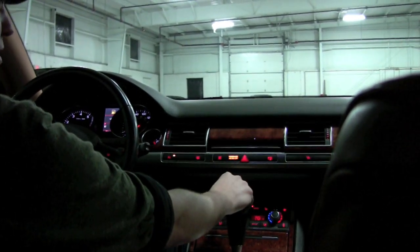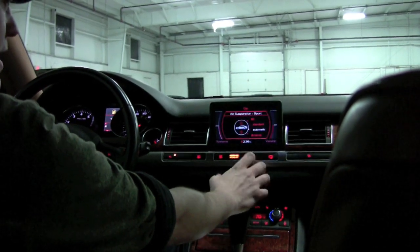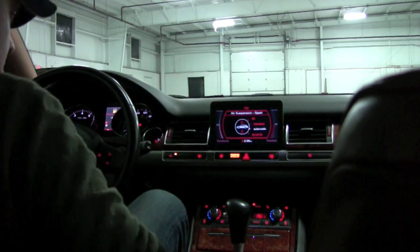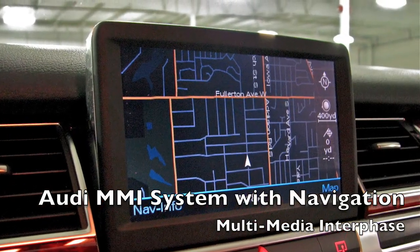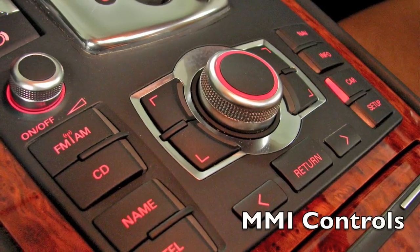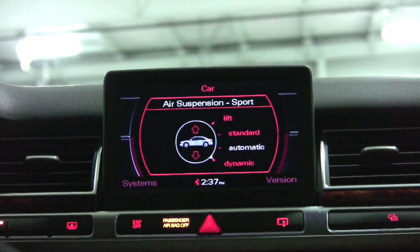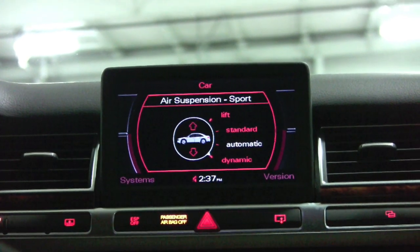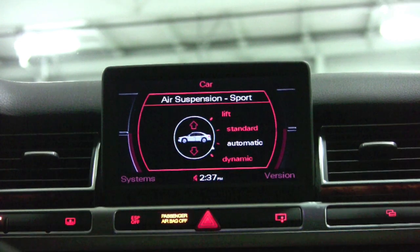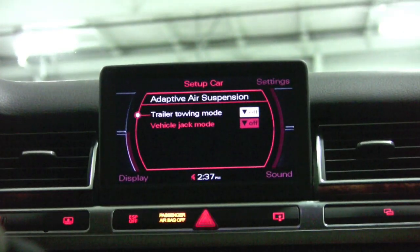This will actually hide the screen if you should need it, although MMI is their media interface system, and that basically is what takes control of all of your media and car dynamics. As you can see, MMI here, you've got these four zones which pair up with the knob right in the middle here. The knob actually turns. Here, I'll turn this and it goes dynamic. Dynamic is the most aggressive sport suspension, which actually I found out it lowers the car 20 millimeters for better handling. Found that out today. But you can go through various settings.